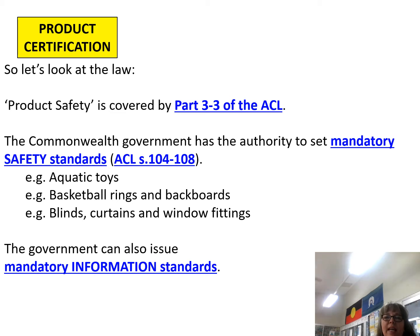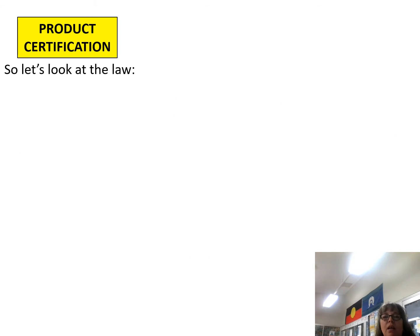Bunnings gave an undertaking to the ACCC in September 2013 about non-compliant matchstick blinds. This might seem silly, but at the beginning of 2014, 2 toddlers died within a week of each other by being strangled by blind cords. Not sold by Bunnings, but it just shows that these safety standards actually mean something.